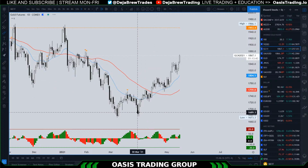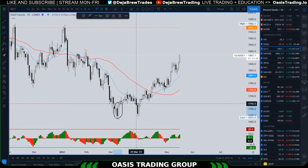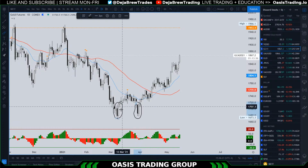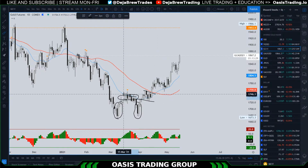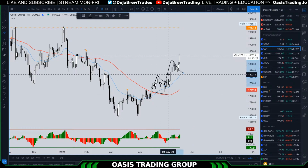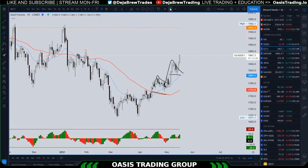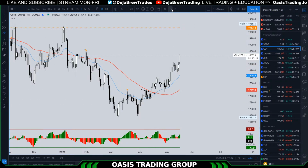What's even more perfect about it is when the bulldog has legs like this, where it's like 2 candle legs, like a retracement, that's even better. And then when the consolidation is right on the back, that's even better. So like I said, perfect. And then you had a little bit more consolidation there, broke out, a little more, broke out. This is very good. This is very healthy. You're finding value, breaking out, finding value, breaking out. This is very good. So gold bottomed beautifully.